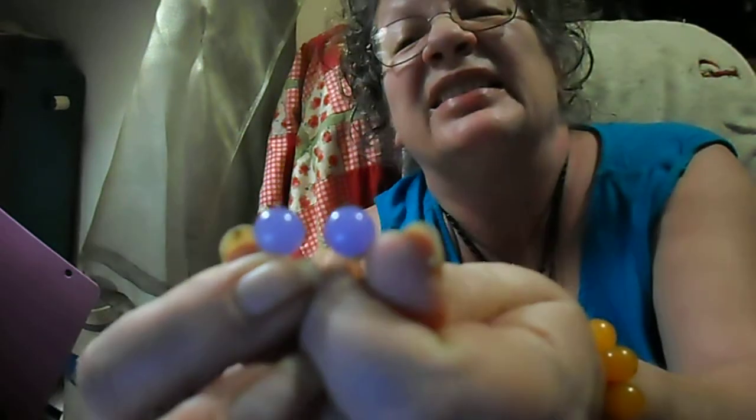The other piece is a 10mm purple jade stud earring, and it was $1.04. I think these will go with the light jade necklace. I got two. I got a dark, and I had gotten a light. These look like they will match up pretty close with the light jade necklace that I had gotten.